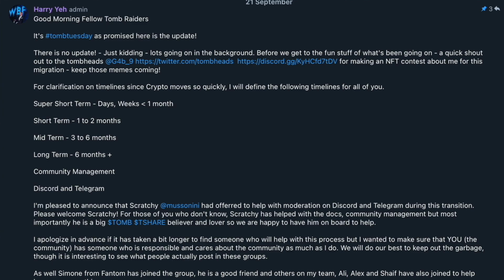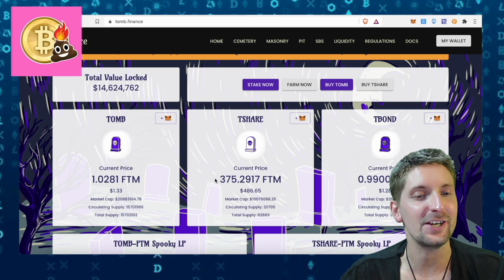He's also happy to announce that a company will be formed behind Tomb Finance. Without giving away too many details, this is what he's been doing in the background, and unfortunately, the entity setups take a lot longer because there's a lot to do, I guess, if you're going to set up a company behind a DeFi yield farm. So his announcement went some way to building more confidence for Tomb. It's still above peg.